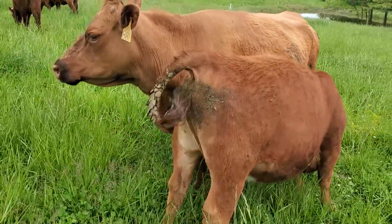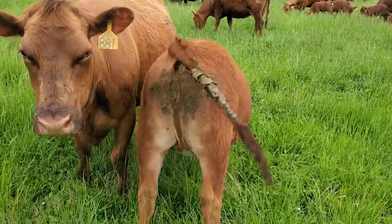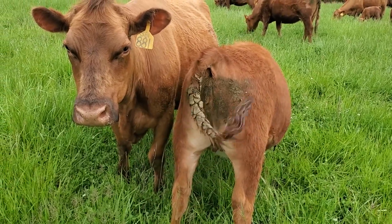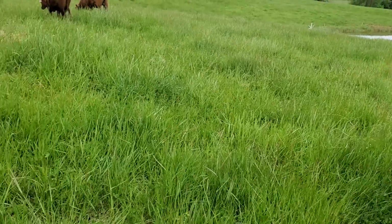Got a nice big butt on her. That's gonna make a good replacement. So 881, you did your job. You replaced yourself. That's a beautiful heifer. Like to see some heifers.